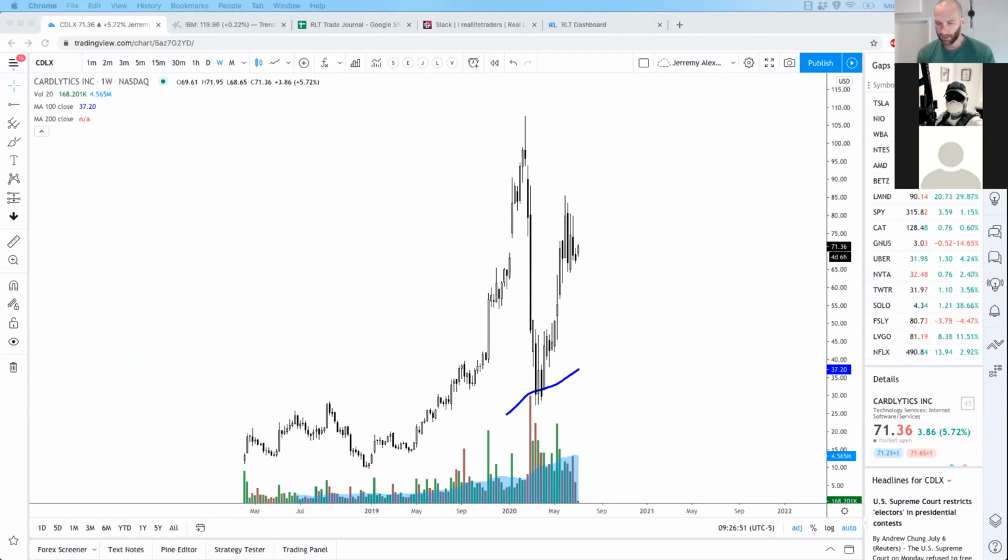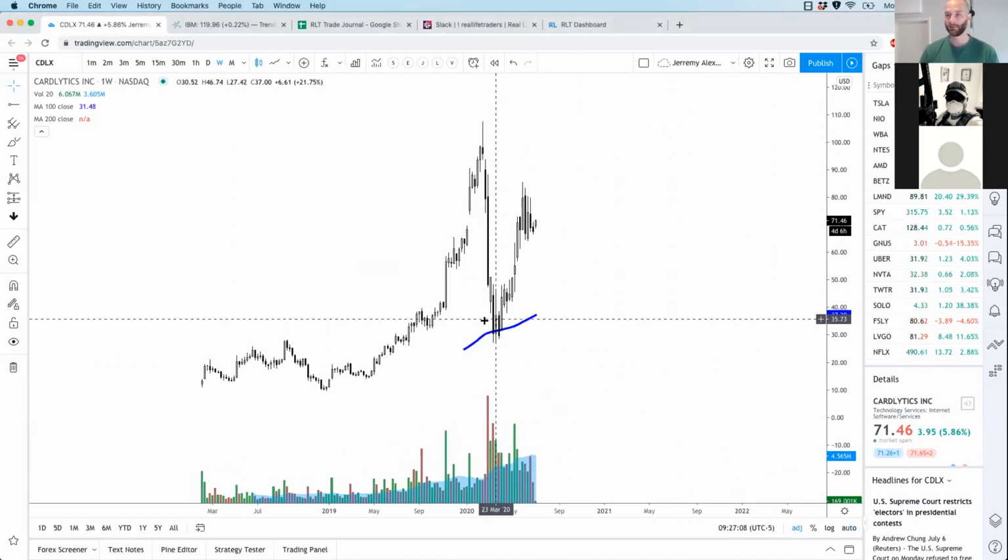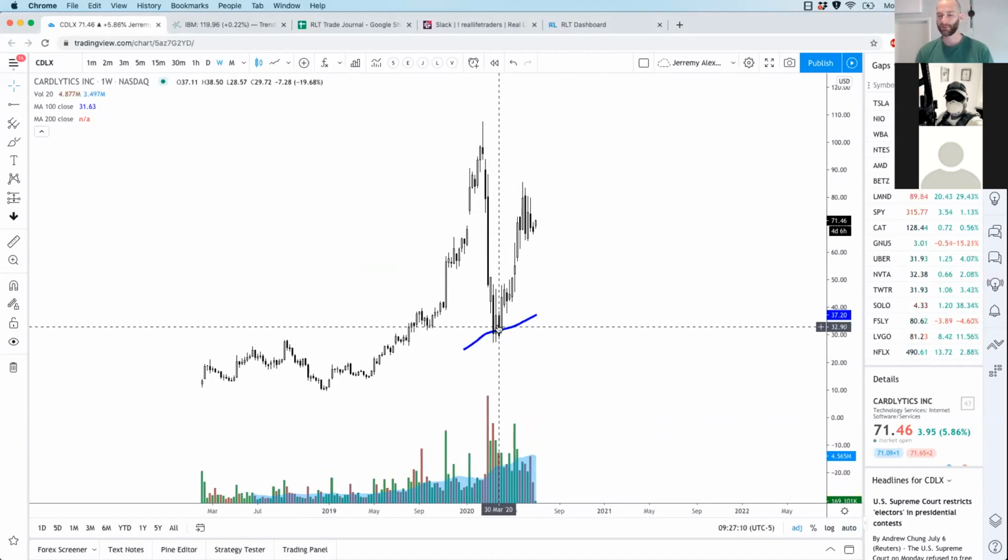Alan says, so Jeremy, your style is you look for support, resistance, volume, and candlesticks. That is correct. That's my main source of analysis. Yep. I will use moving averages from time to time. You can see one on your screen right now. I use moving averages, but I mostly focus on just candlesticks and volume.